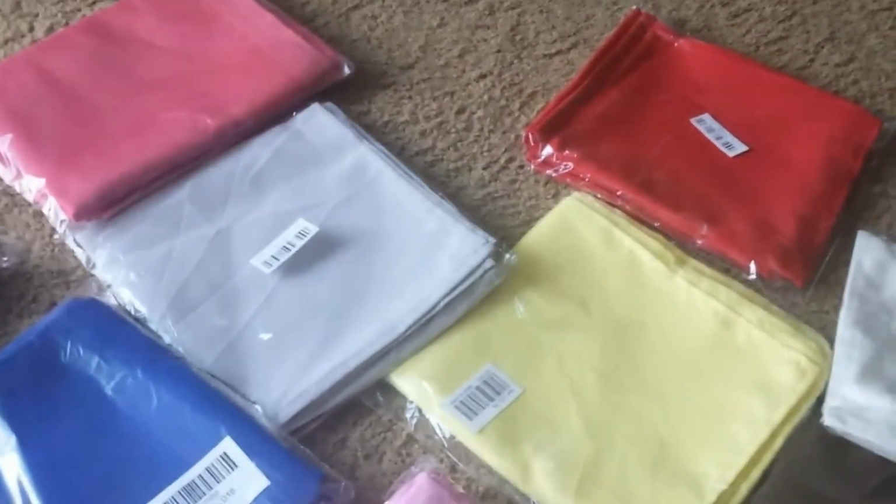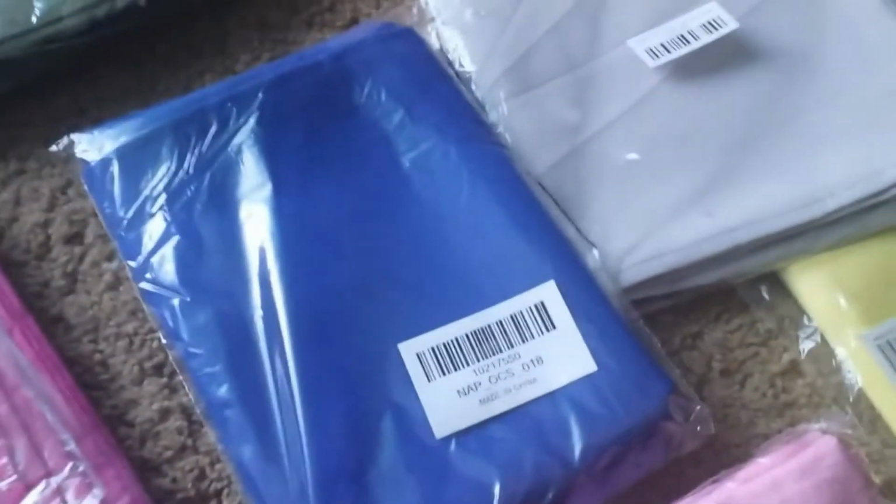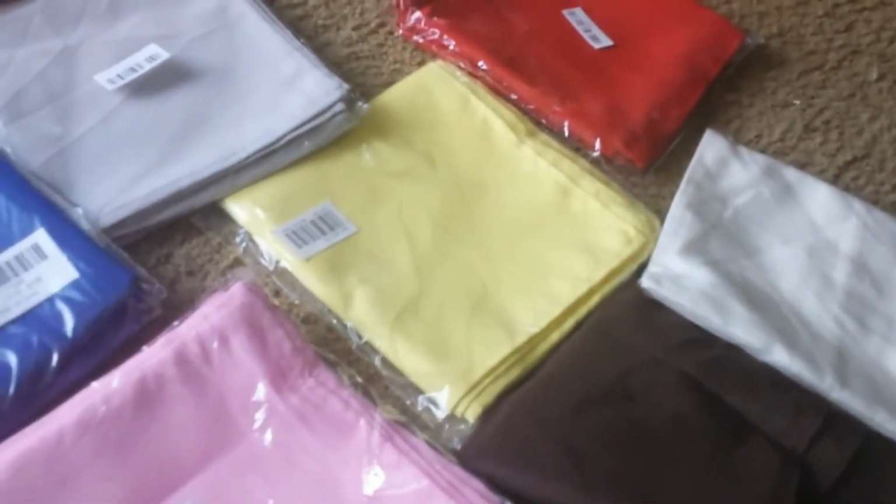Then I have silver, yellow, you saw the chocolate, then I got this candy apple green, the pink, the light pink, a royal blue, a hunter green, and I got 2 fuchsia, one a big size and one a small one. So I will be contacting them because I got 2 of the same ones, and so I'll replace them with other colors. Hopefully I can do that.